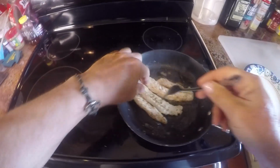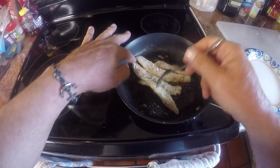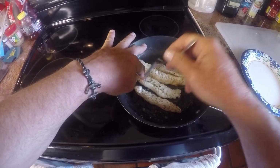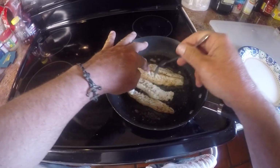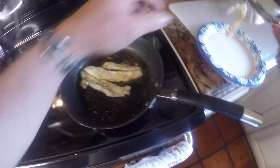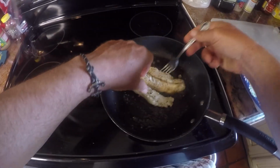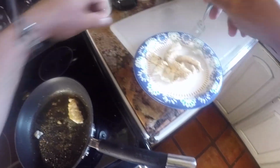Besides that secret with 10 minutes per inch for cooking, that's not really a secret, but I've also found you can poke your fork in there, and if it goes right through, then it's really done. If it feels like there's uncooked flesh in the middle, guess what? It's not done. So I'm going to take these off. And even if I look in the middle, it looks pretty good. Fish will be delicious if you don't overcook it. Don't overcook your fish.